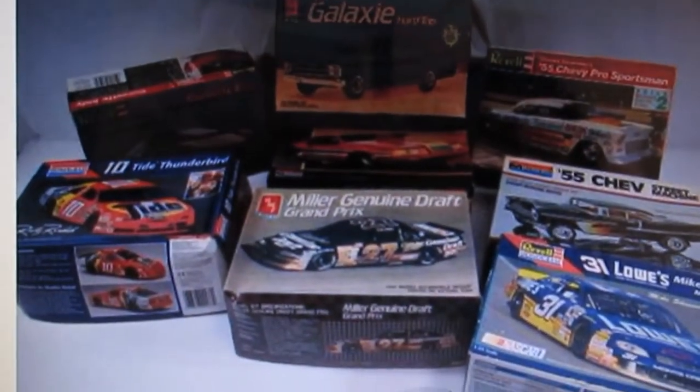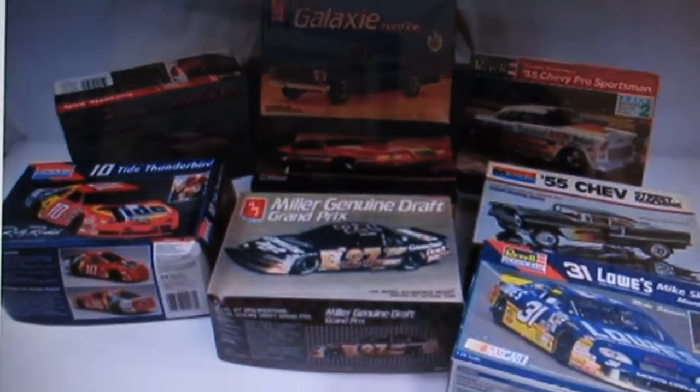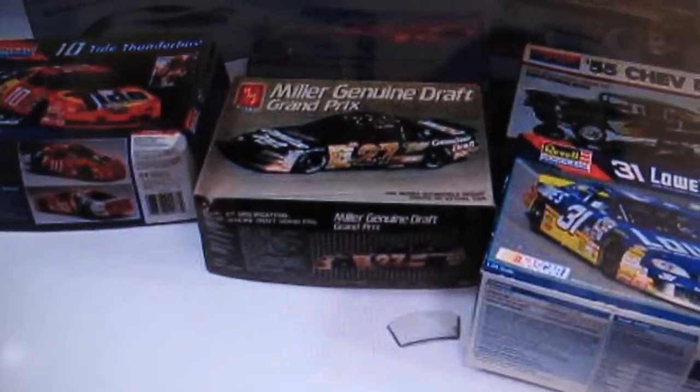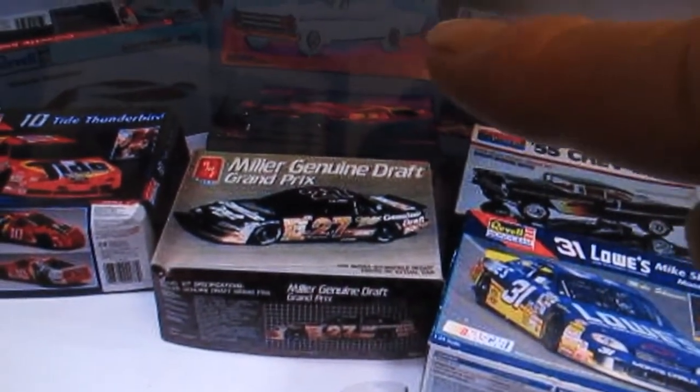Okay, kids. This is what came up on the old Craigslist, a Monogram collection, 50 bucks. And look, it's got the Tide car, Rusty Wallace. It's got three NASCARs, which I need chassis for. And he's got a couple others included. So he says everything might not be as pictured.